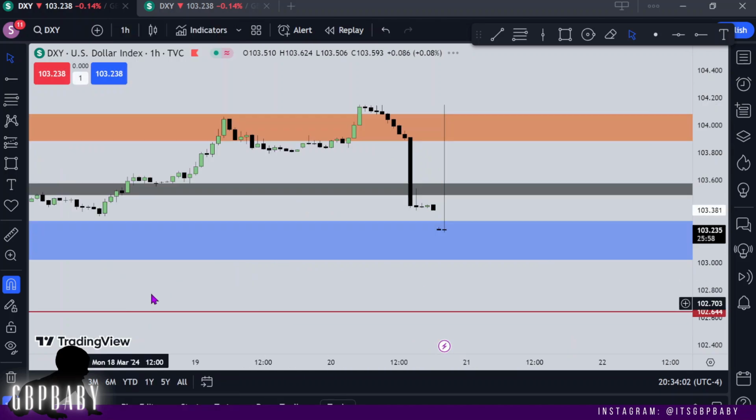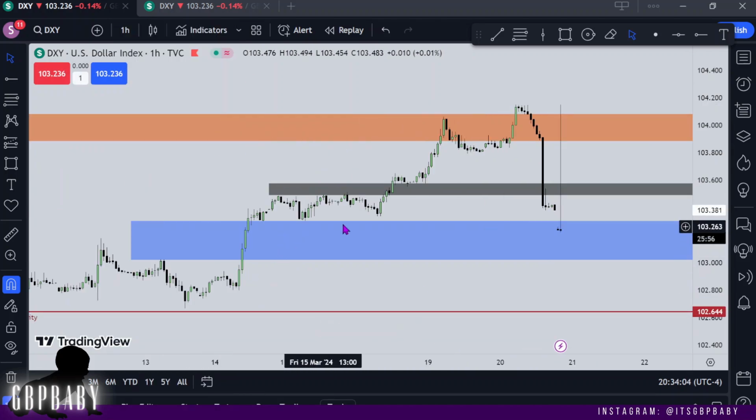So we need to be paying close attention to that. Here's the hourly, and you can see how we traded higher again today, taking out Tuesday's highs before slowly moving lower, and then on FOMC traded lower just as expected. And then just now, like I said, we had this weird thing that's going on. You'll see a consolidation here as well.